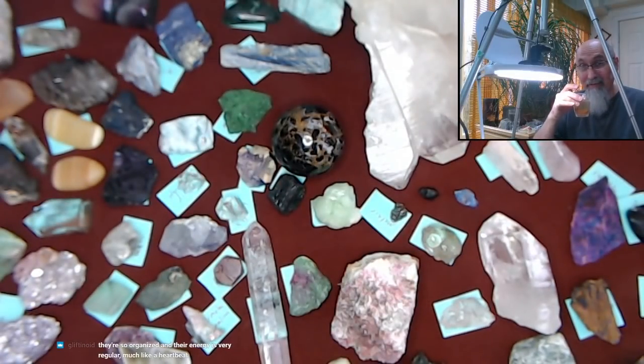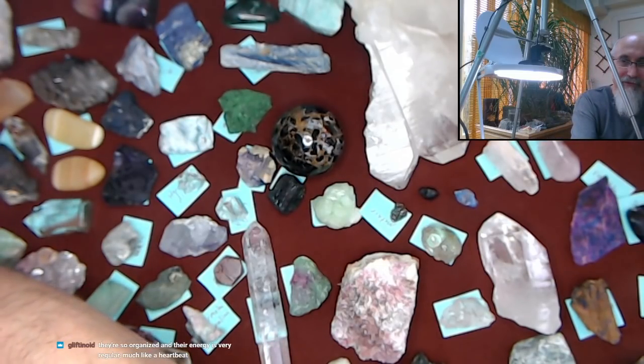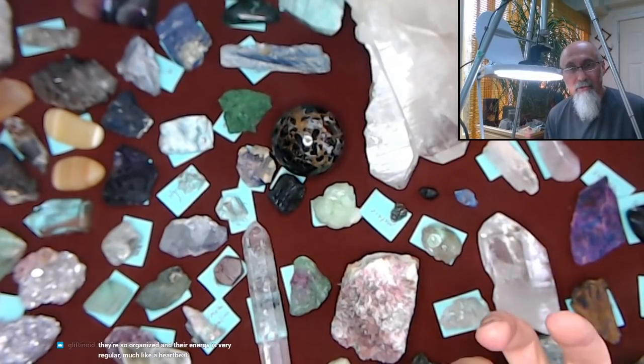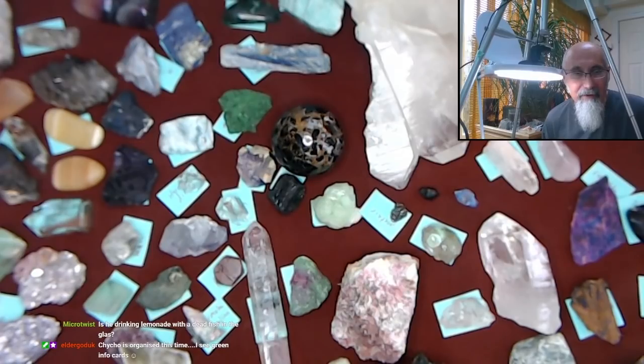I'm going to tell you what the names of the ones we know are. Crystals, they're so organized and their energy is very regular, much like a heartbeat, hence quartz crystal watches, right? Quartz watches use quartz crystals to send a little charge, and they have a rhythm to it, and that keeps the time. Brilliant. I'm going to take the camera down, gang, and we're going to look at crystals and minerals close up.